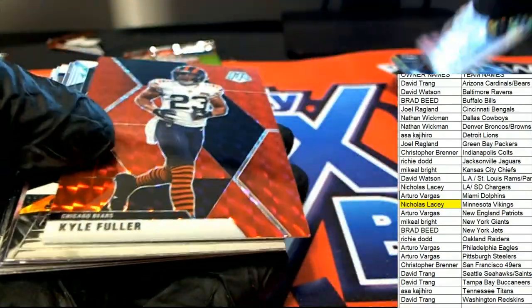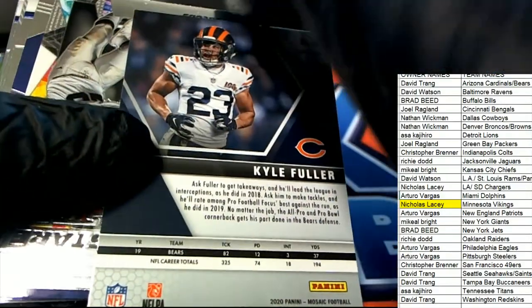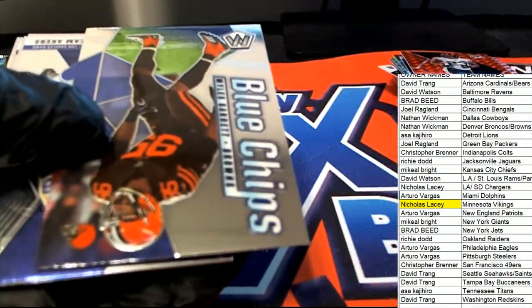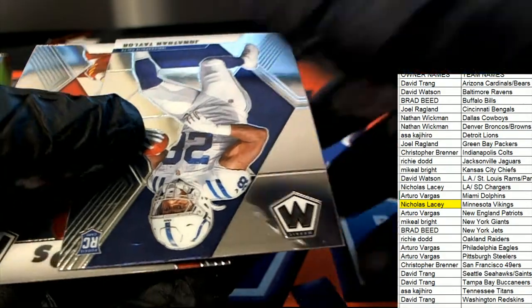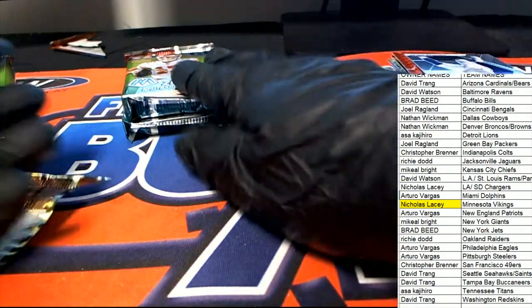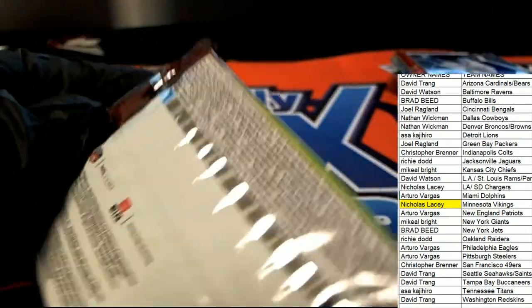We need that big stained glass hit. That's what we need is a stained glass. Kyle Fuller. Bears. All right. Myles Garrett. Cam Akers. Pretty good rookie there. Jalen Hurts. A pretty good rookie. There's a Jonathan Taylor rookie. Jonathan Taylor rookie card for the Colts. That's a good one to get.